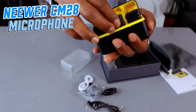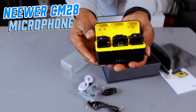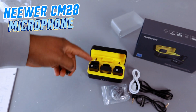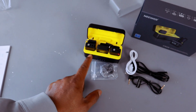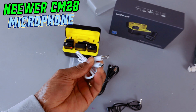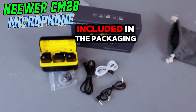See it? This is the transmitter and the receiver in the center. This is on the go. So 2 transmitters, 1 receiver, wind shell, and this is the charging case. Then you have the audio cable, USB-C cable, and the other one is for the computer. These are the items included in the packaging.